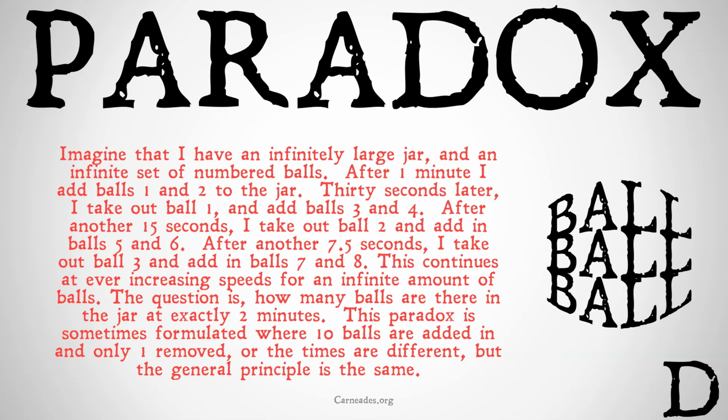This paradox is sometimes formulated in different ways. Sometimes it's 10 balls that are added in and only 1 removed. At times there are different amounts of time that we're spacing out between, but the general principle is the same. We have an infinite series of tasks that are being done at progressively smaller and smaller amounts of time, and we want to answer the question, how many balls are in the jar when we are done?